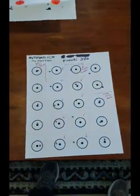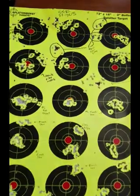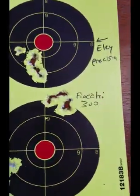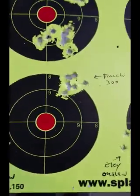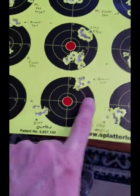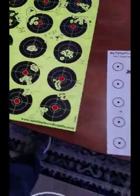But for me, winner of the day, Fiocchi 300. If you remember, let's go back to this big target. That's Fiocchi 300 for me. Where's another one? Fiocchi 300. That's the size of a dime, if you remember. That's the size of a dime. Consistently the size of a dime.